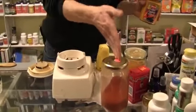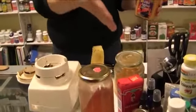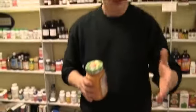Okay, you got the effect of the red pepper, which increases blood flow. You got the effect of the pineapple and the paprika. They all increase blood flow. They all have analgesic properties. They all have anti-inflammatory properties. You'll be surprised how effective this is.